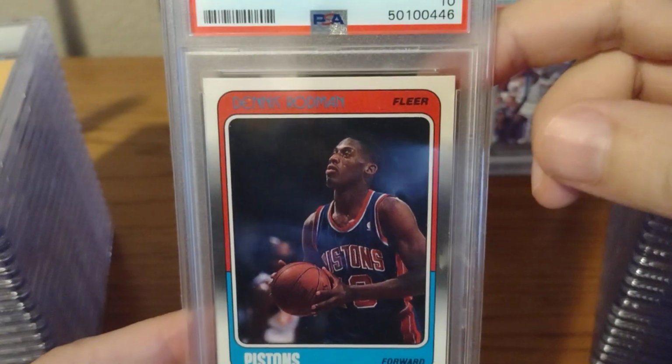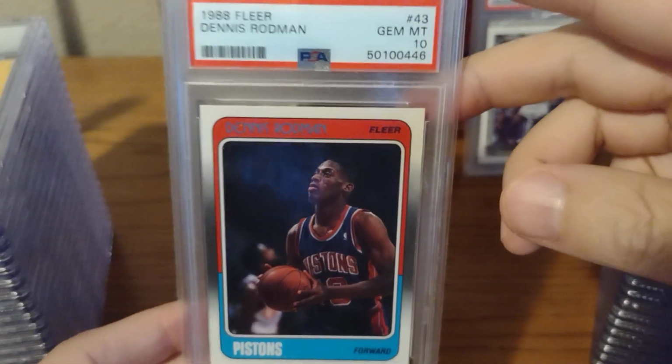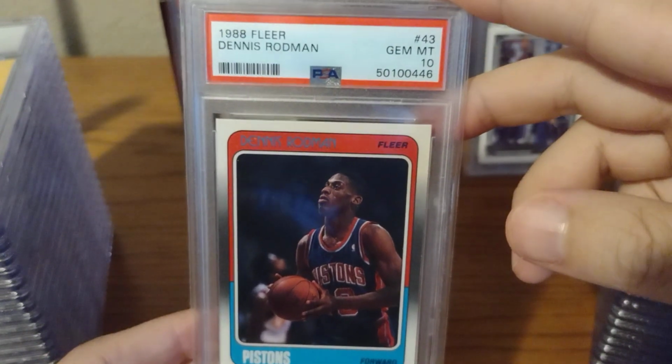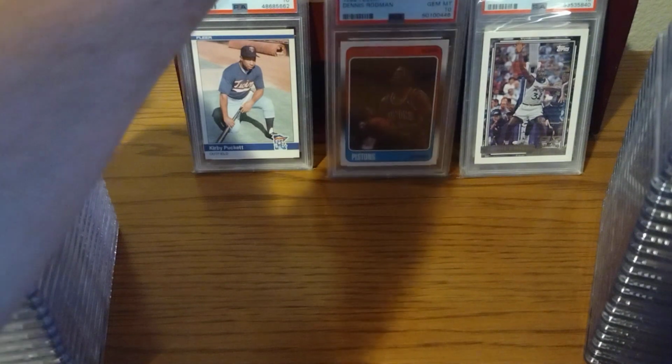However, this card, I think the last one just sold for $2,700. I bought it for $50. A PSA 9 will sell for $180. I have no idea why I'm still holding on to this. I think if I go to a local card show, I'm going to try to trade that one.